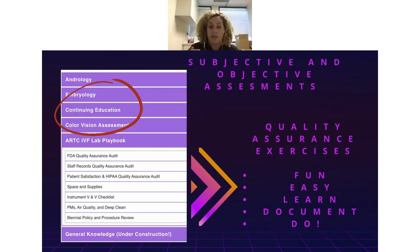You will go through and mark each item as being in progress, assign it to your staff, and then as your senior staff read and complete each action item, they can mark them as complete, or your junior staff can read each action item and get a better understanding of why we're doing what we're doing in the IVF lab. So when you use our digital lab playbook, you are documenting your quality assurance, you're documenting your meetings, you're documenting your actions, and you're providing continuing education to your junior staff. And so it's just a really nice way to document quality assurance exercises in your lab. It's fun, it's easy, you learn, document, and do with our system.